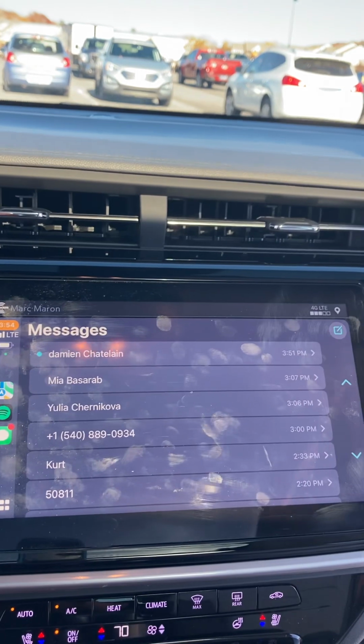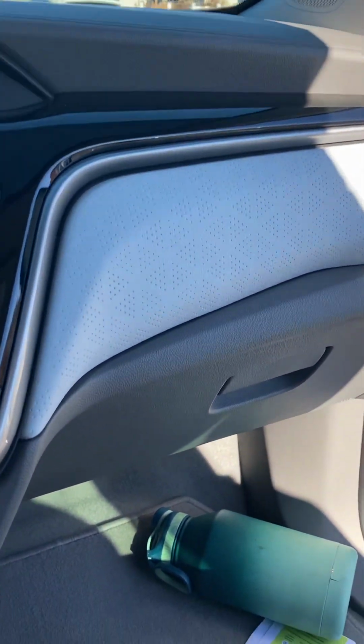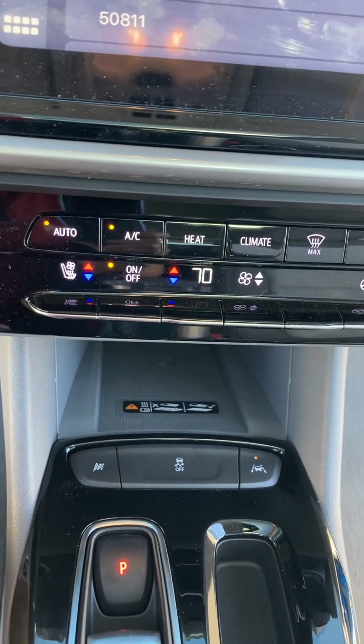I am not hooked up to Apple CarPlay right now, but other than that, the glove box is kind of small, but very nice. Oh, and it has the wireless charging down here. I've never had that before, but that works pretty good too. Kind of slow, but it works.